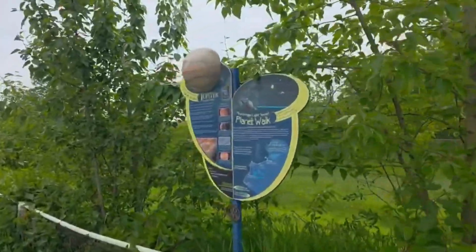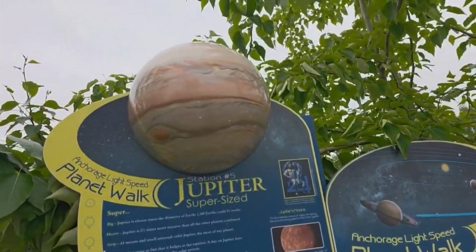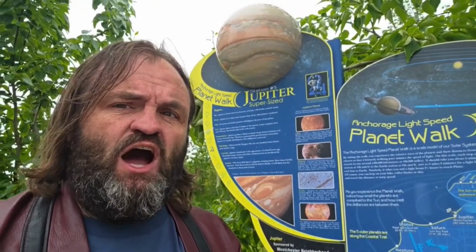Welcome, ladies and gentlemen, to Jupiter. Took me about 45 minutes to walk here, which is not as terrible as I thought it would be. Jupiter is the thick boy of the solar system. Over 1,300 Earths could fit inside, and it spins so fast it causes itself to bulge at the equator. So it means it's got a dad bod.